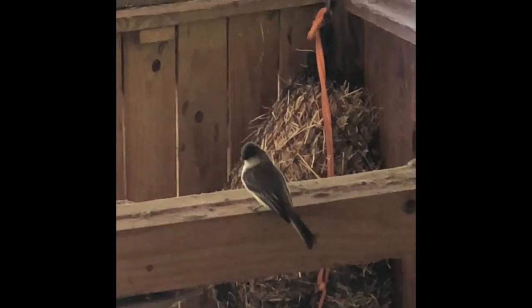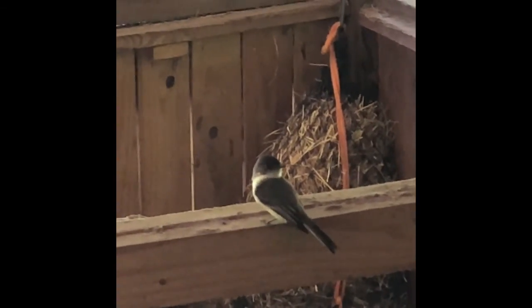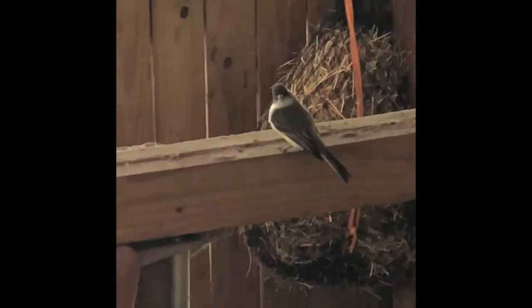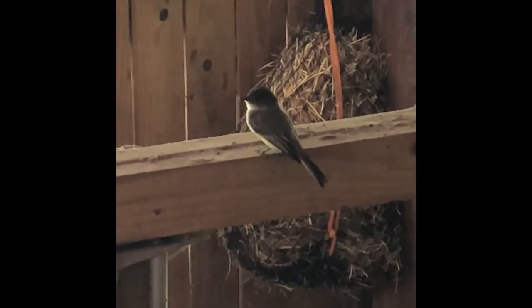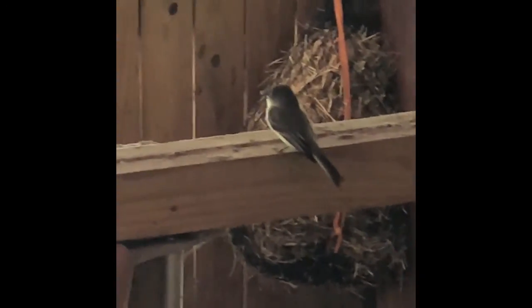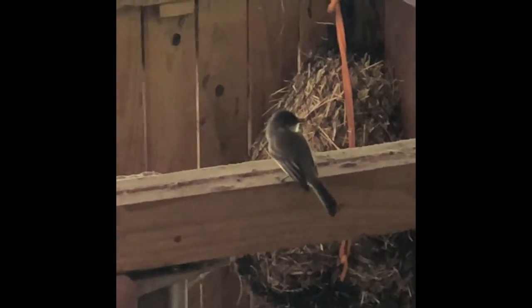They lay 4 to 5 eggs with each brood and may have 2 broods a year. Both parents care for the young. They are insectivores, meaning they eat insects like mosquitoes and moths, and in the winter when insects are scarce, they'll eat berries. They have a very distinctive call and actually say their name, Phoebe.